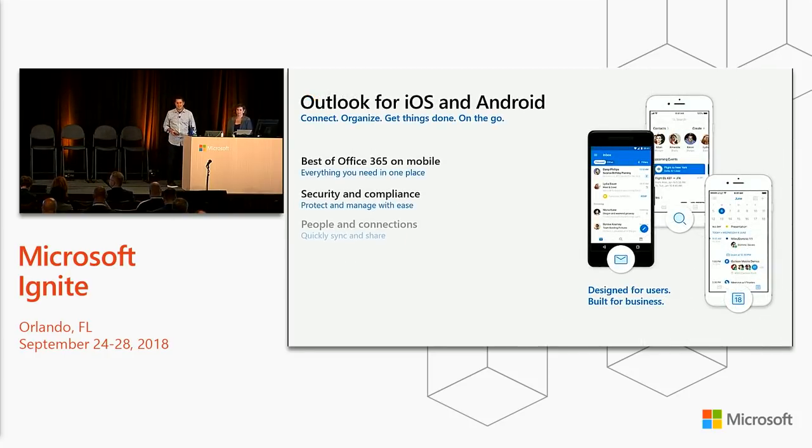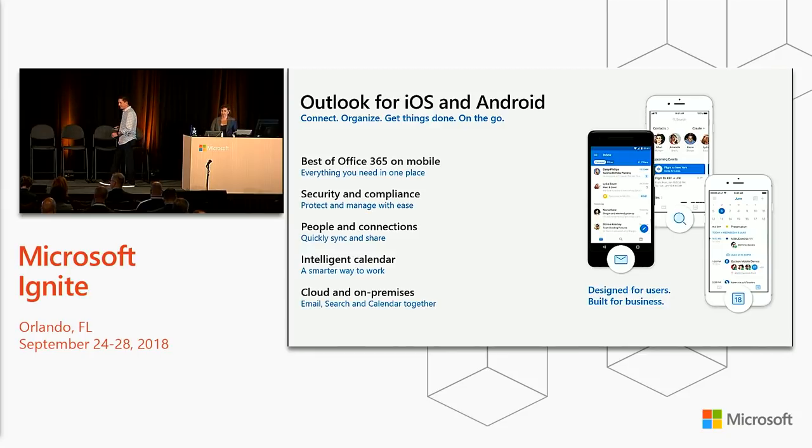Okay. Outlook for iOS is designed for users, built for the IT, for the enterprise. That's not just a motto. That's truly how we design and build the app. It's what the team thinks about every single day. We are user-driven, but we also recognize the importance of the enterprise and the IT customer. And so we've taken an authentic, truly authentic mobile-first design to both of our apps.